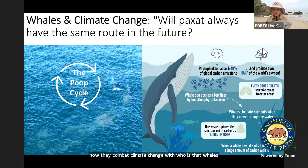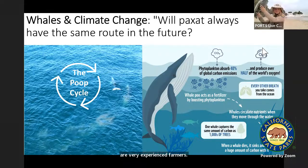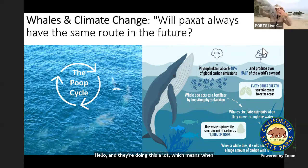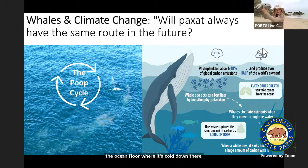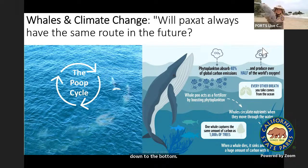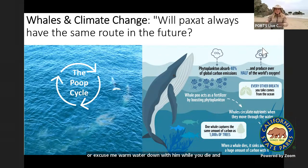And that's unfortunate. But a good way to understand how they combat climate change with poop is that whales are very experienced farmers. So we were talking about how whales bottom feed, and they mix up all that mud down there. But when they do this, they're diving, and they're doing this a lot, which means when they're at the top, they're pulling warm water down to the ocean floor where it's cold down there. Just like when you're in a pool and you're swimming in the shallow end and it's nice and warm, and then you get into the deep end and it's kind of cold down there. And that's because the sun can't get all the way down to the bottom. So what Pahat does as he swims is he's taking this warm water down with him while he dives. And he's getting down to the bottom and he's creating this natural cycle because he comes up and down and he's circulating this water.